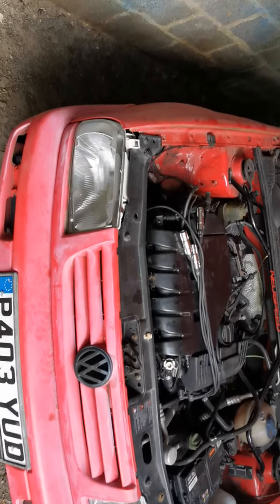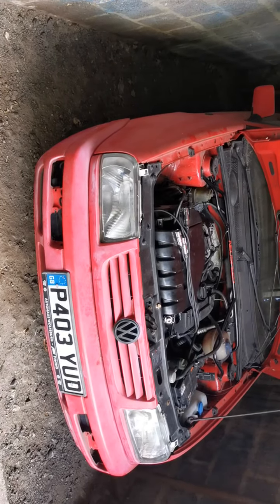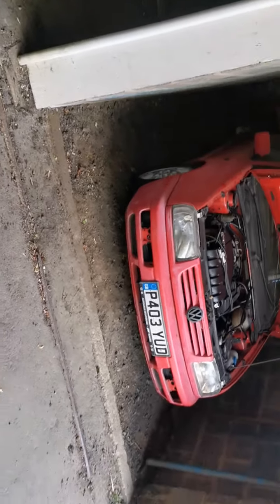I'm quite happy to put some money into it. Like I said, it'd be a project over a couple of years, so I'm sure I'm not going to suffer. Let's just see what we can make of this car.